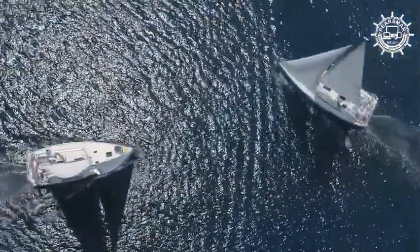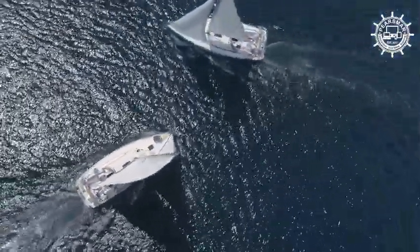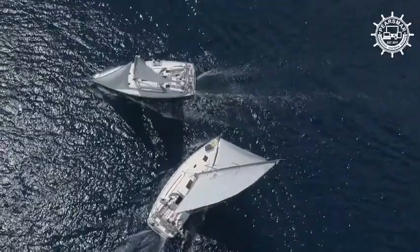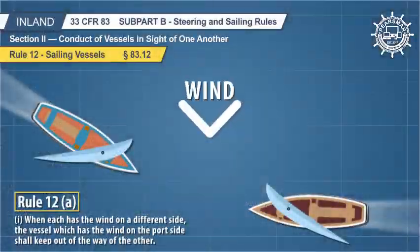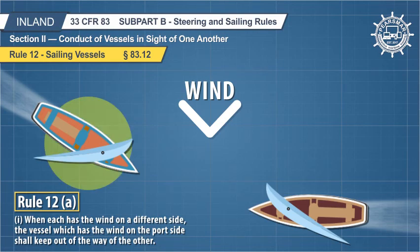When two sailing vessels are approaching one another so as to involve risk of collision, one of them shall keep out of the way of the other as follows. When each has the wind on a different side, the vessel which has the wind on the port side shall keep out of the way of the other.